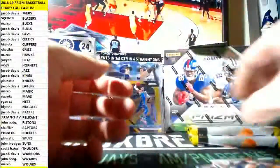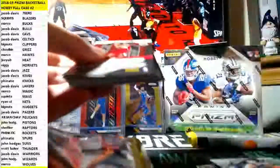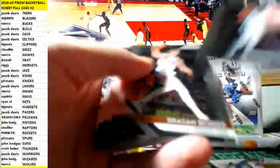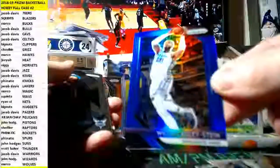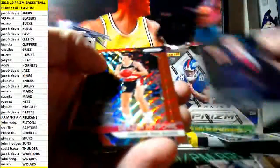Oh, we hit a Michael Porter, out of 49 hit earlier, yeah. I'm about to do the recap. Got a bunch of top-loaded stuff. Stick around for that, it's gonna be some nice ones. Orange. A lot of rookies. Autos have been kind of weak. Willie Cauley-Stein. He said it came out tonight.